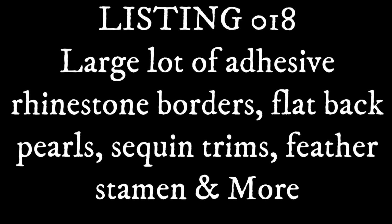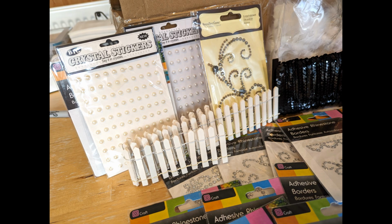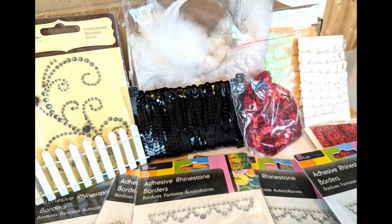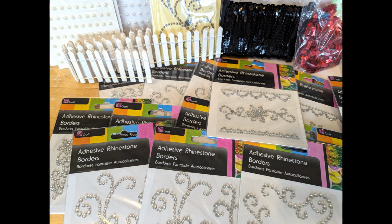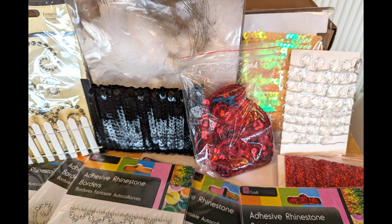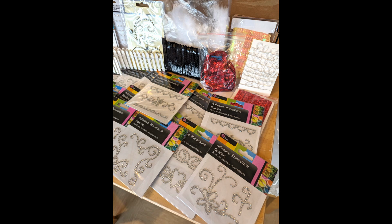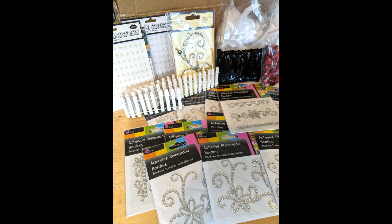And next up we've got rhinestone borders and flat back pearls, sequins, feathers, you name it. This is a big lot. So we've got sequin trim there, we've got flat back pearls, rhinestones, all the wee borders, they're all self-adhesive. And there's feather stamen as well, they're perfect for making handmade flowers as well.